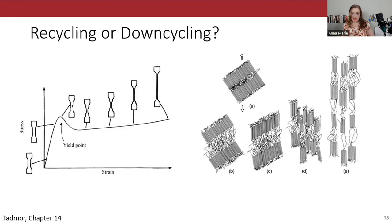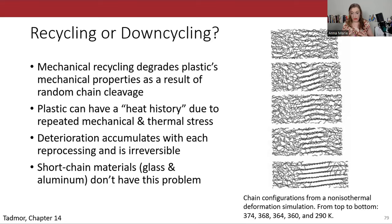The crystalline regions get farther and farther apart, and the amorphous segments get less and less entangled. And this results in an overall weaker material, not to mention things like discoloration and ability to be modified with additives. It's just a simple fact that the breaking apart of these polymer chains through mechanical recycling degrades plastic's properties. In fact, some materials have been shown to have a heat history once they've faced mechanical and thermal stress too many times, a deterioration that is irreversible. This is a problem that materials made of smaller molecules and atoms like glass and aluminum just don't have.